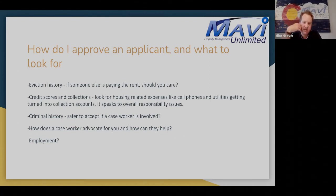Employment as well. Like we said in the beginning, this is not always 100% a rent payment. So if the tenant is working, I would say you want to look at that work history like you would any non-Section 8 tenant. Have they been there for a long time? Is employment likely to continue? If their voucher only covers 50% of the rent, it's not always an instantaneous change where if they lose their job, Section 8 comes in with the difference.